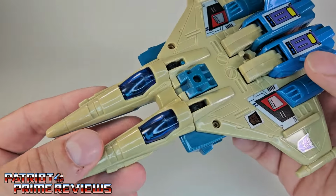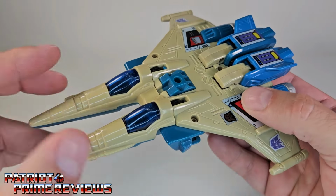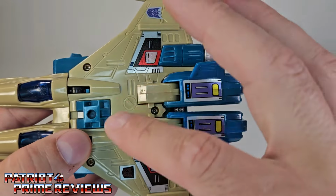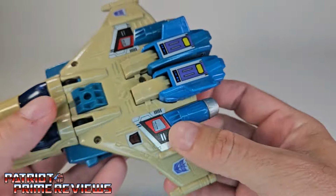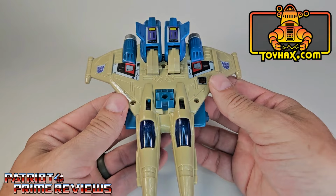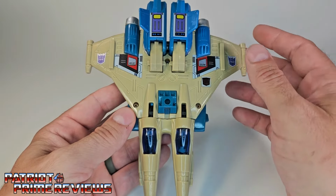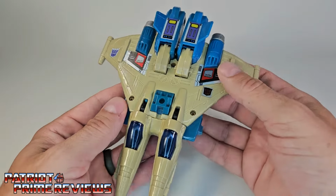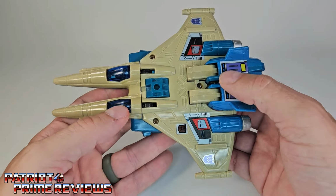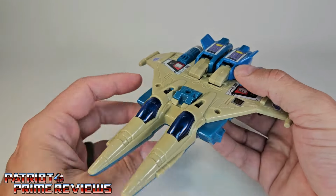So taking a closer look at this guy, love the sculpted details throughout. It just looks so good. He's got blue translucent cockpits right there. Like I said, lots of details here. He does have brand new Toyhax decals. Well, I guess they're not brand new. I've had Slugslinger here for quite a few years, and the decals were crap. So I ended up getting the Toyhax repro labels to make him look a lot better. And I swear he was a lot more white back then, but it is what it is. He's still a glorious looking jet.